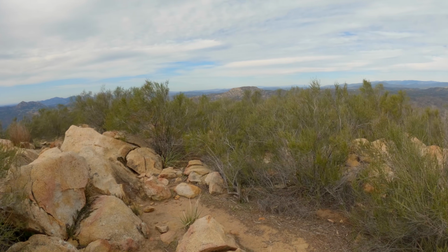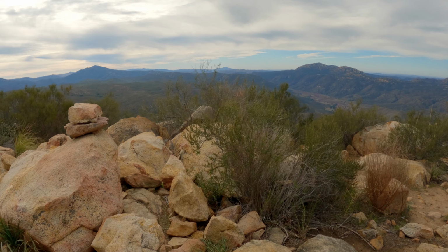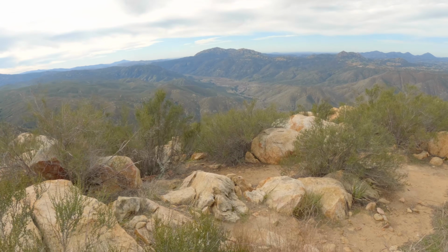And when you come to this pile of rocks, and I know there's a lot of piles of rocks, but usually there's a cairn or a marking on top like this one. And also you can see the USGS Summit survey marker that was put there in 1939 and is still there.